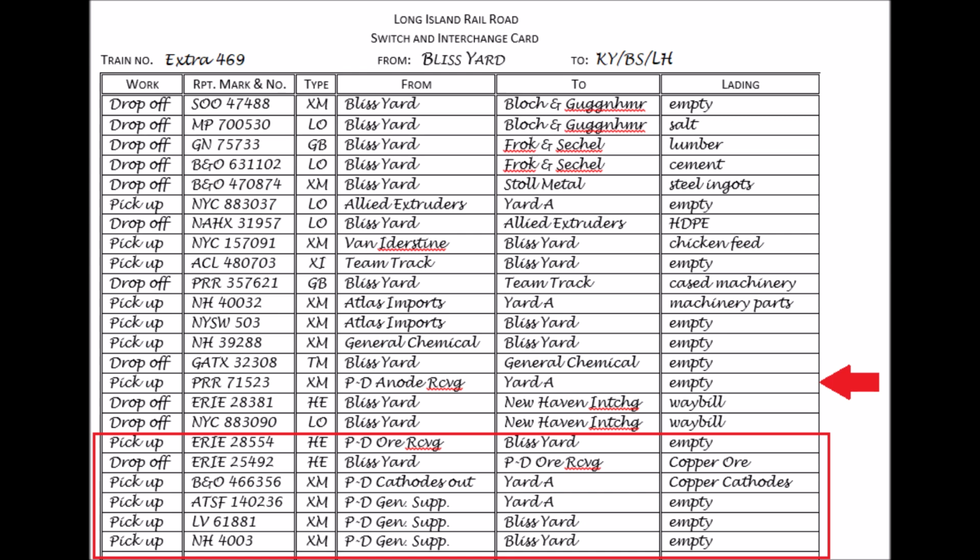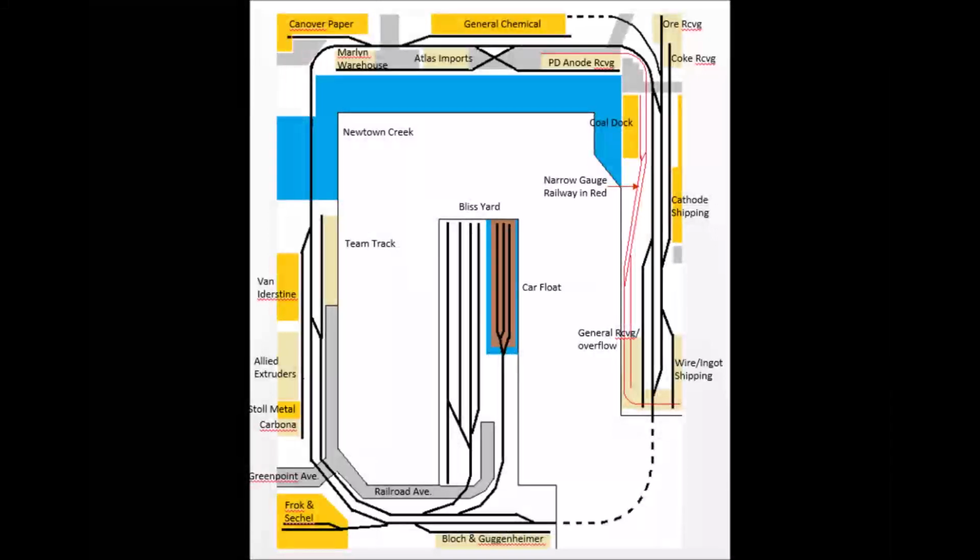So we have to swap cars at the ore receiving facility, pick up a car at the cathode dispersing facility, and pick up three cars at the general servicing facility. This track plan will help you figure out what's going on.